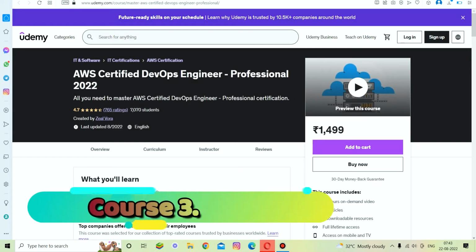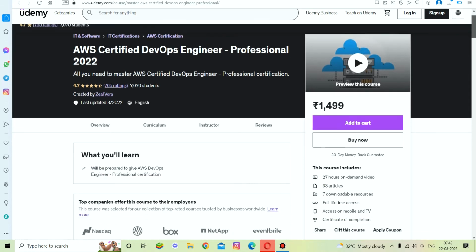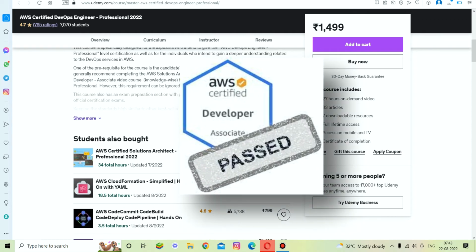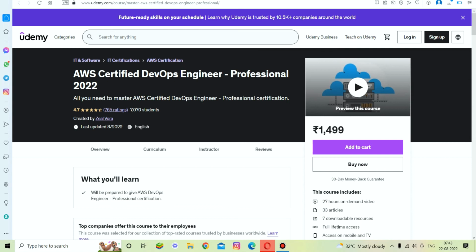The third on the list is AWS Certified DevOps Engineer Professional. This course has a rating of 4.5 with almost 3,000 students enrolled. The only con is that it is only taught in English, so you must know the English language. Unlike most of its counterparts, this course dives a bit deeper into DevOps, and what is required to understand it is just a basic understanding of Amazon Web Services.